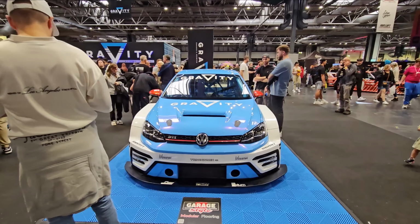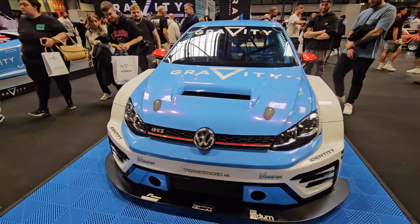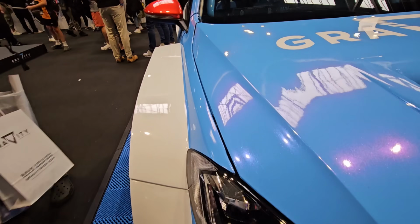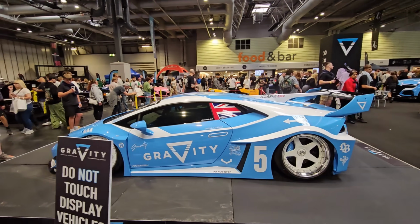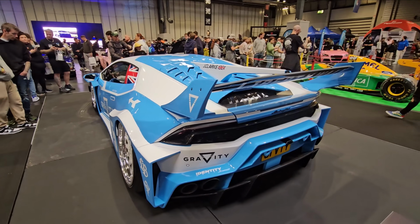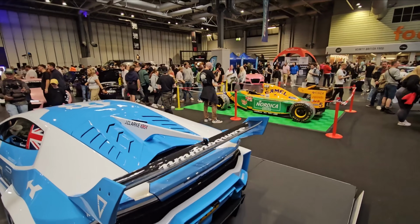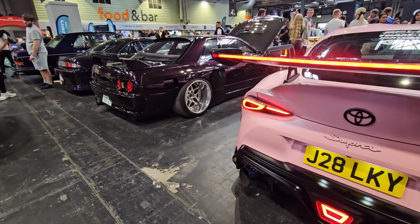And now we come to Gravity's own Volkswagen Golf GTI. Again, widest arches of the day, perhaps, maybe not quite as much as the 911s we're seeing. And then the UK's only silhouette Liberty Walk Lamborghini Huracan, revealed recently at Goodwood and now on display front and centre with Michael Schumacher's F1 car, why not? An assassin pink Supra.